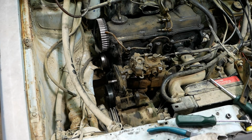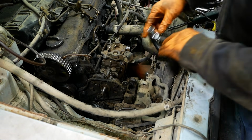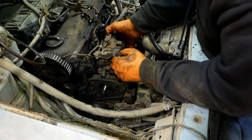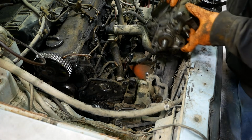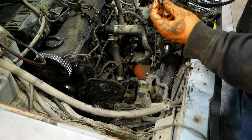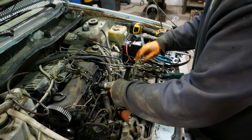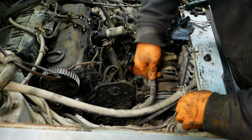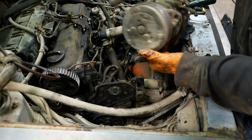It's the same crap I ran into with the alternator. Somebody put a standard bolt in there, 9/16. There it is, 3/8 bolt. Stupid. There it is. There we go. Oh, see, it was leaking anyway.